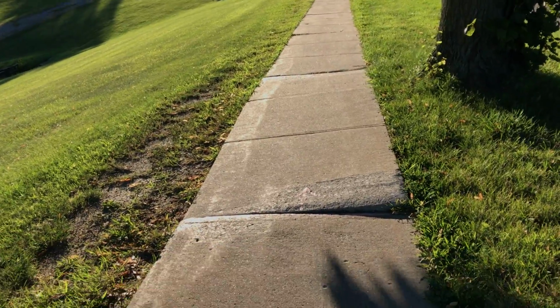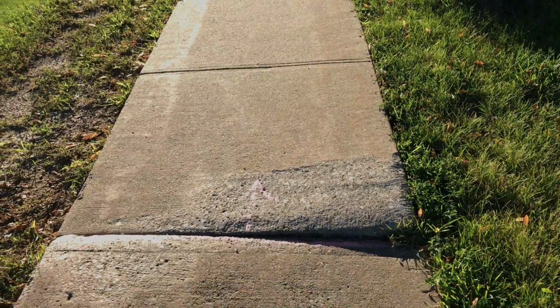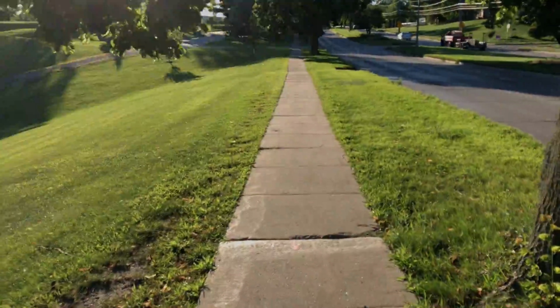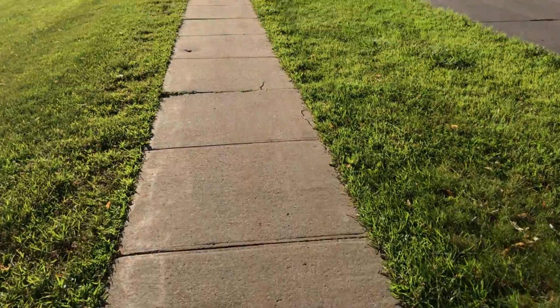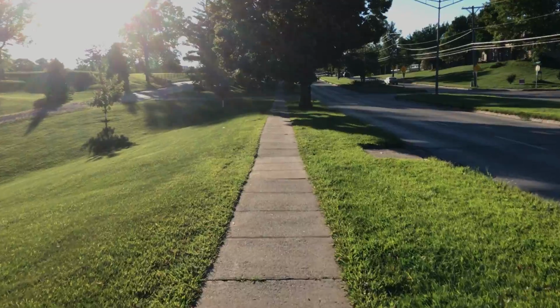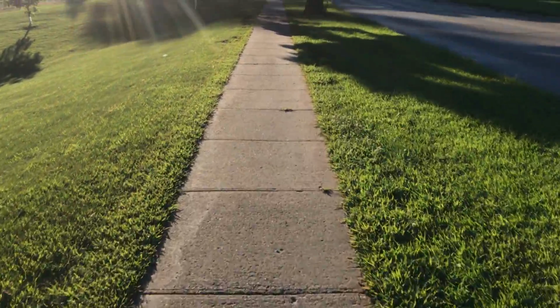So here's another spot where there's a pretty big bump in the sidewalk, and you will see the faded remains of a little arrow there indicating, hey, this is messed up, let's fix it sometime. But anyway, we'll go over that. And then again on the other side, you'll see the arrow. So I want to point out that yes, it's obvious, everyone knows this is a messed up sidewalk. Hopefully somebody's going to get to it at some point.